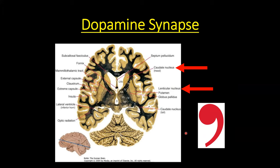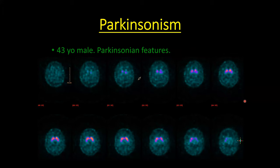Just to highlight a few of these, this is a 43-year-old male who had Parkinsonian features. Again, these patients are typically seen by our neurology colleagues and are extensively worked up. When there are issues with determining the underlying nature, in particular in this quite young patient, that's where a DAT scan can be very beneficial.